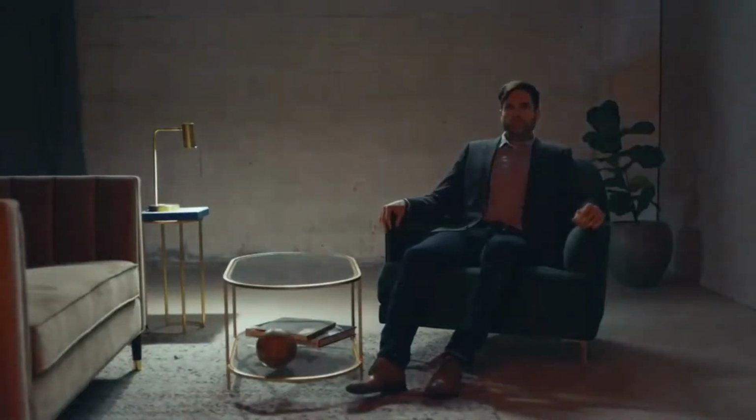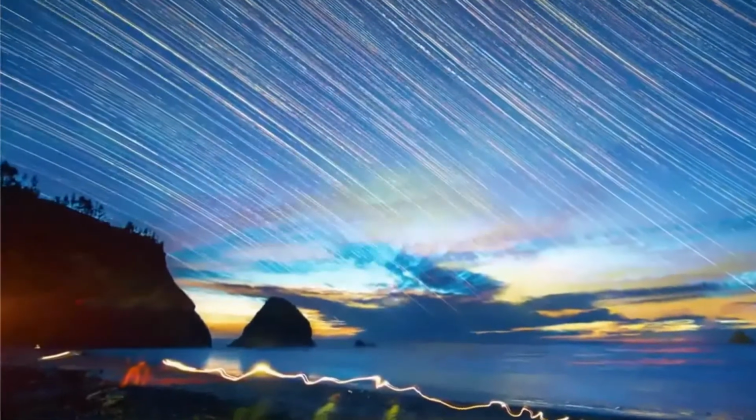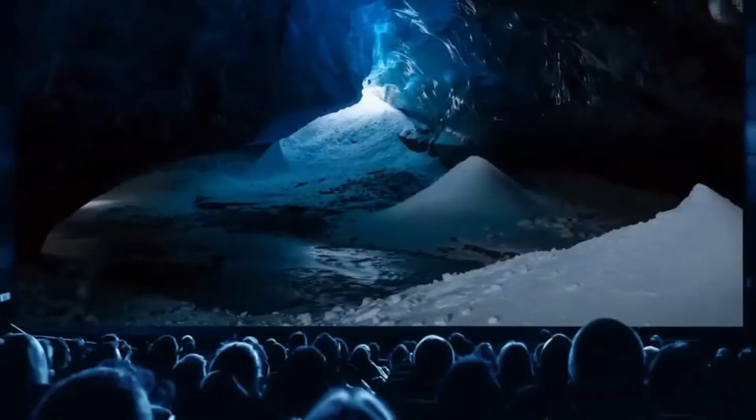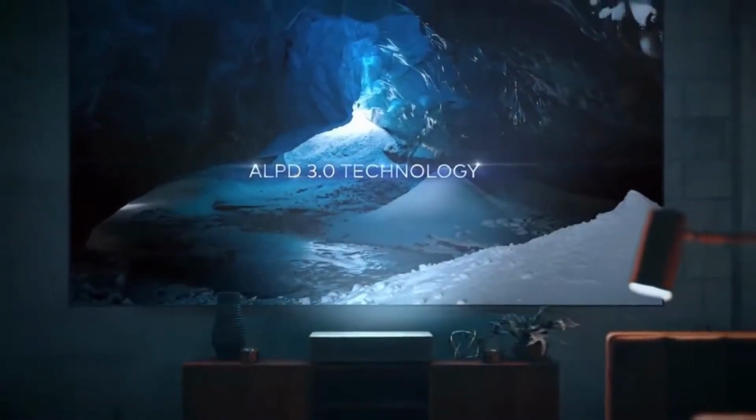We used ALPD 3.0 technology to double light efficiency, create superior color, and highest brightness out there. ALPD 3.0 is the same technology used in top movie theaters around the world, which means you get gigantic movie theater experience in your own home.